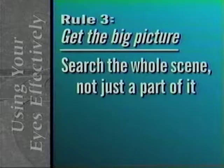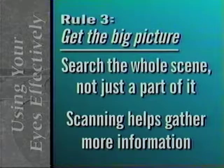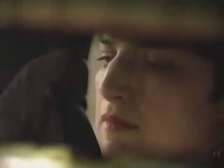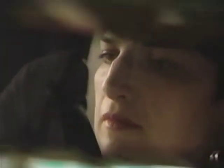Search the whole scene, not just part of it. Scanning helps you gather more information and keeps your mind engaged on the traffic scene, which reduces boredom and fatigue. Scanning also means checking your rear view and side view mirrors at least once every block in the city and once every 5 seconds in heavy traffic.